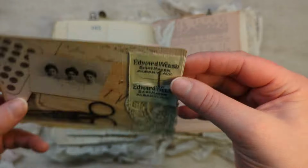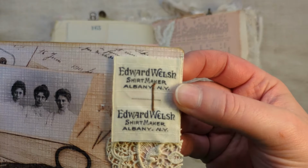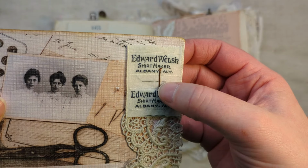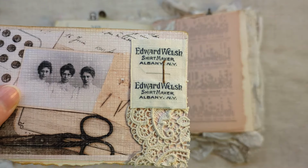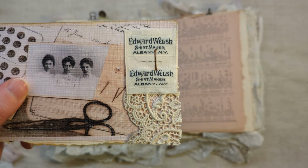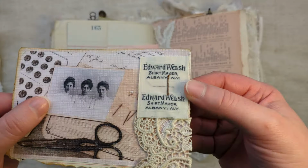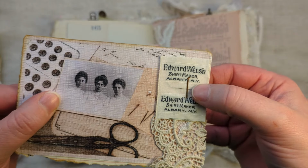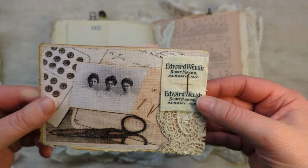And she's actually got this, it looks like she's rusted some staples and popped them through. Unless that's off the original label. I'm not sure, but that's cool.